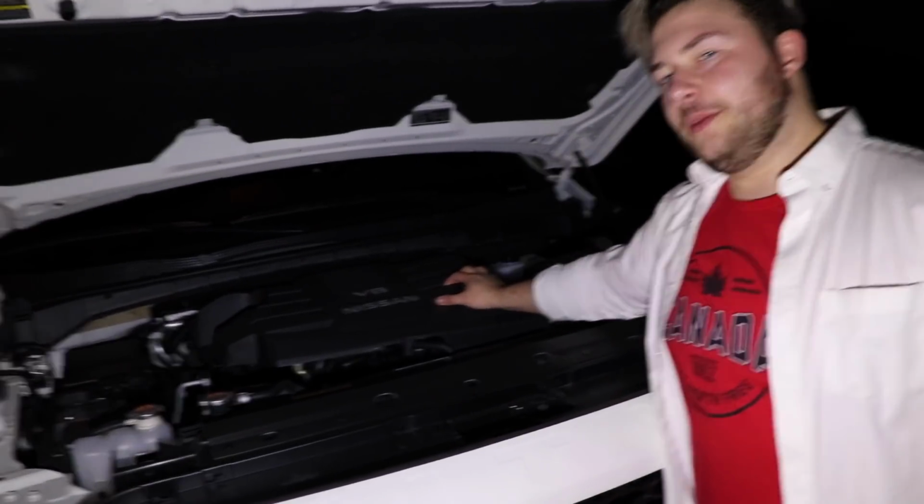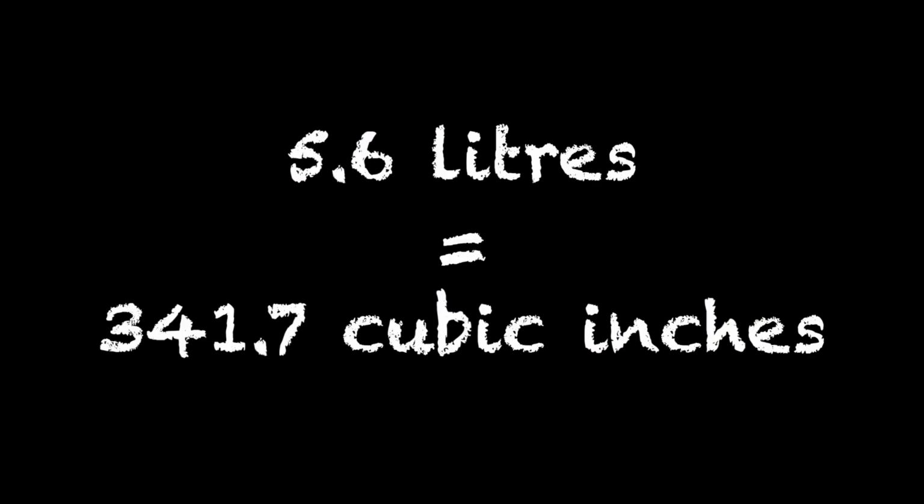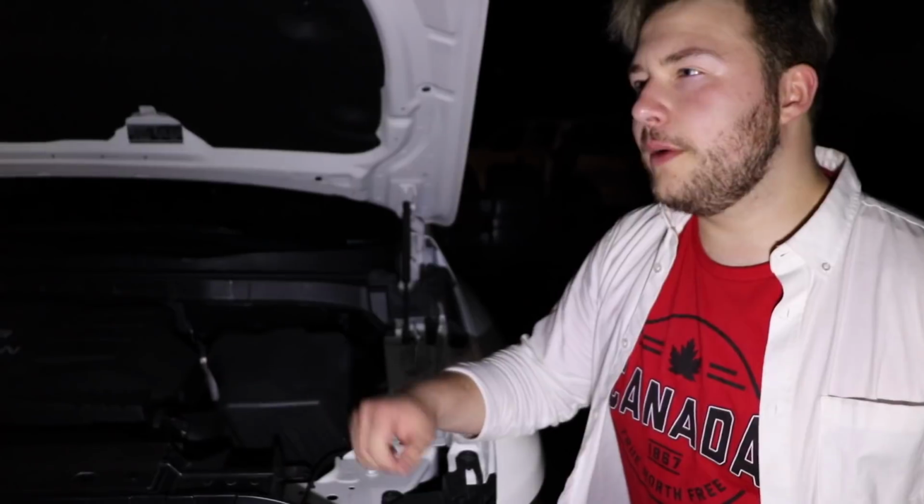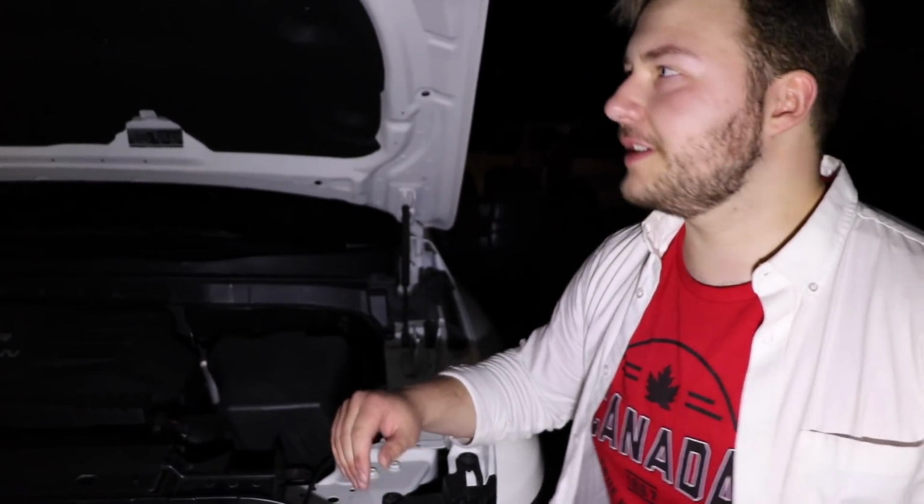We got the Nissan Titan V8, it's 5.6 liter. I don't know how many cubic inches that is. You do the math. We're pushing about 560 horsepower to the rear wheels. Easily. With all wheels, probably around 230. I'm not sure how much it brings it down. Pushing about 560 horsepower.